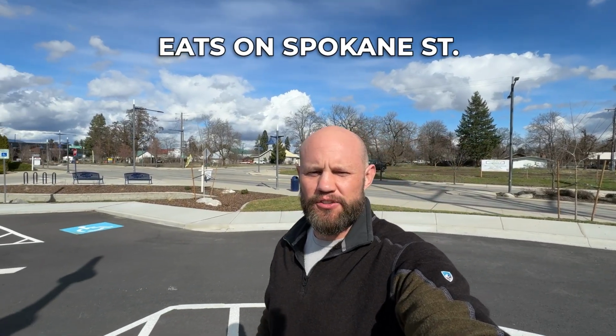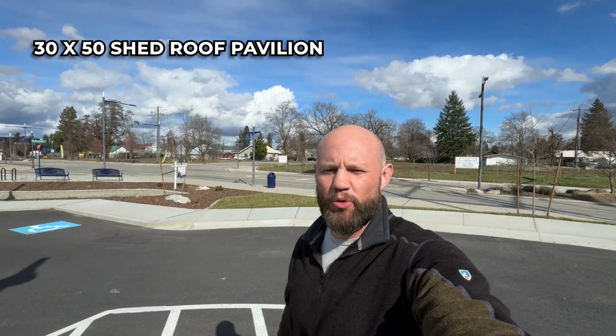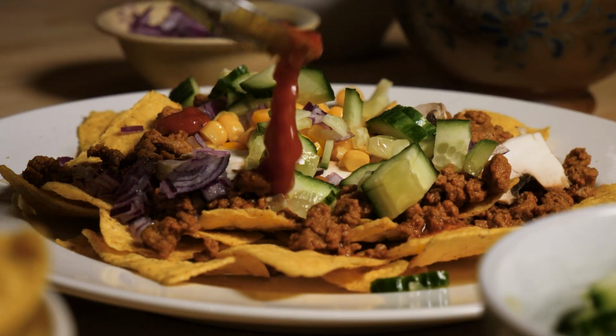Possibly the thing that I am most excited about regarding all this new development here in Post Falls is getting a new food truck court. That lot right across the street behind me there is going to be called Eats on Spokane Street. It'll feature a 30 by 50 shed roof pavilion with roll-up doors that will host 2 restaurant tenants, indoor dining space and restrooms. The tenants that will be in the building are Melfit Healthy Kitchen and Nachos Cantina. You had me at Nachos, good to go.